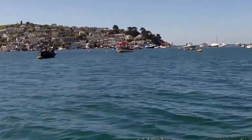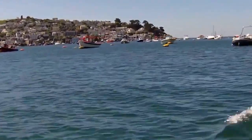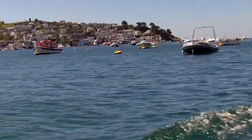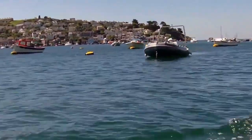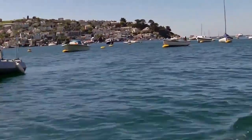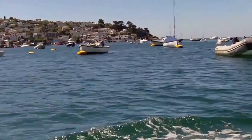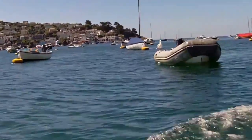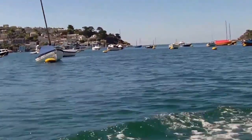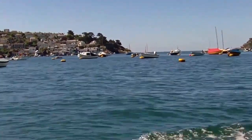Over the other side there, you can see Polruan. That's much more, you can see it rises with houses right up the hill there. Various assortment of houses from 2-bed fishermen's cottages right through to 5 or 6 bedroom luxury houses. And it still has its own working dockyard over there as well, which seems to be pretty busy every time we come here. There's always ships coming in and out on a regular basis, which is good for the local employment.